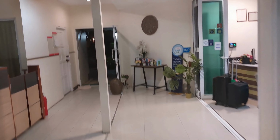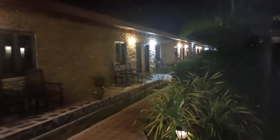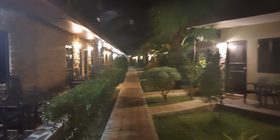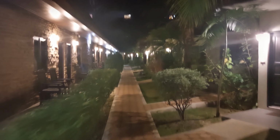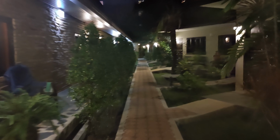But when you check in, you'll check in at this place here. And it's just down here. When you come down here, it's quiet. So you might get one or two people sitting outside here, but that's it, it's quiet around here. So you're away from the noise from outside of the hotel here. Absolutely amazing.